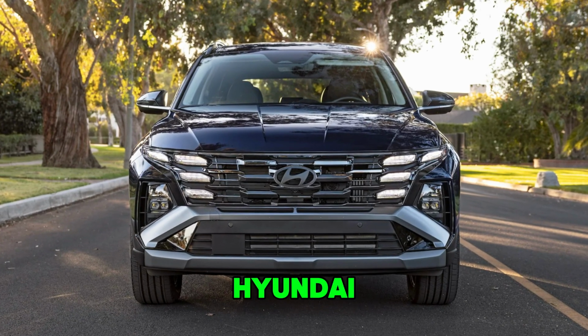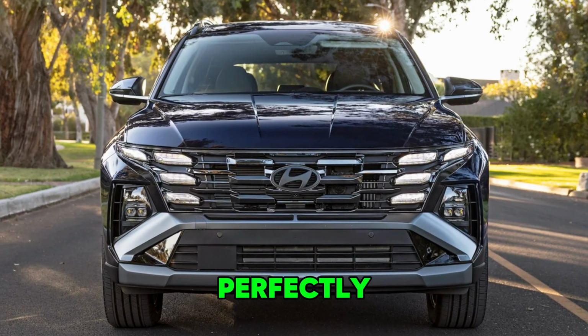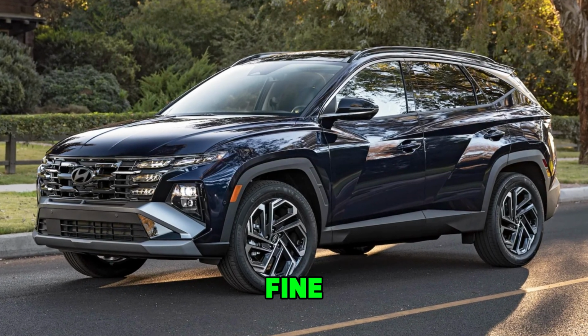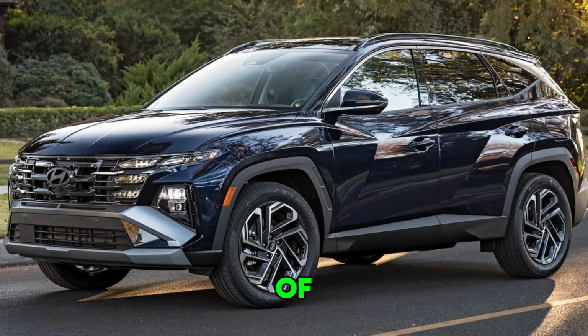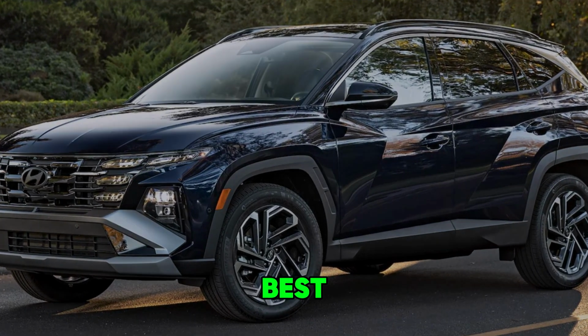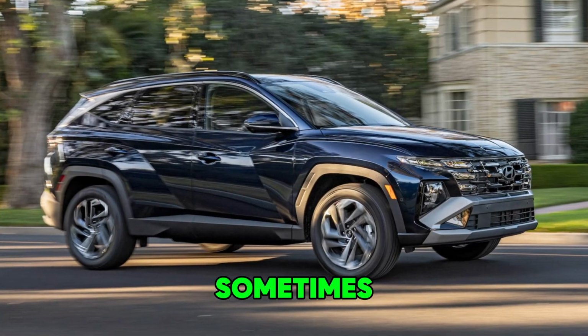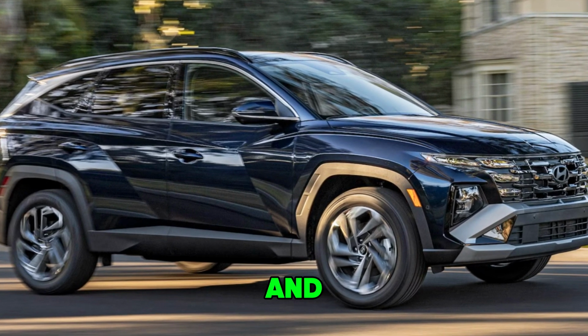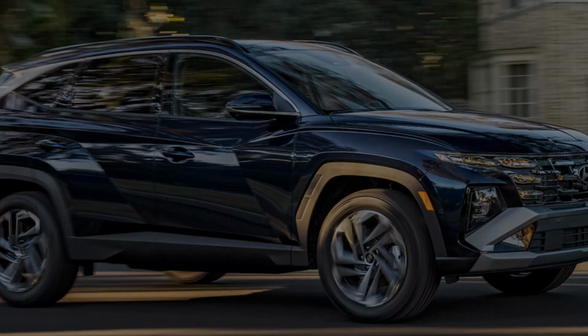The 2025 Hyundai Tucson Hybrid Limited is perfectly fine. In fact, it's even a bit better than fine, and we think the hybrid version of Hyundai's compact SUV is the best version. Sometimes you just need a solid SUV that's up to the task of daily suburban life, and the Tucson fits that role nicely.